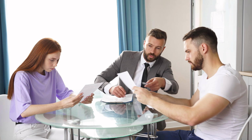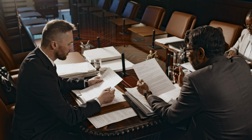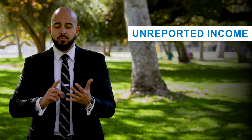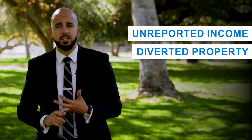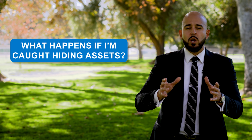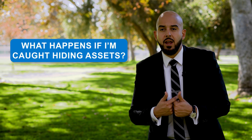Sometimes you might need to subpoena documents based on a breadcrumb you find in the initial disclosures, or you might even need to hire what we call a forensic accountant to dive deeper, more than what we can as attorneys, to determine if an asset is being hidden or not. Some examples of hidden assets also could be unreported income, it could be property that was transferred to third parties, offshore accounts, or even undervalued property. So it's really important to review all the disclosure documents and look for those red flags to lead you in the right direction. Now, one question I get is, well, what happens if I'm caught hiding assets?